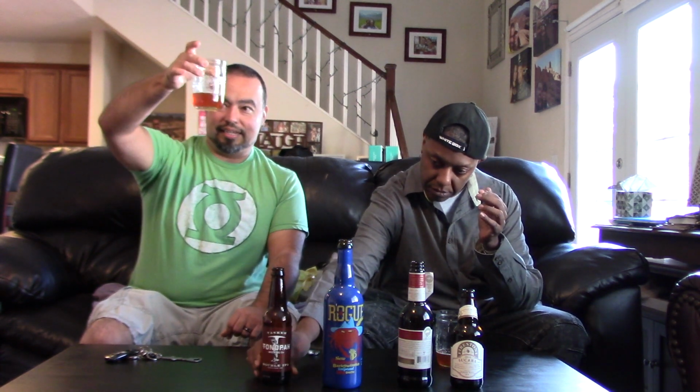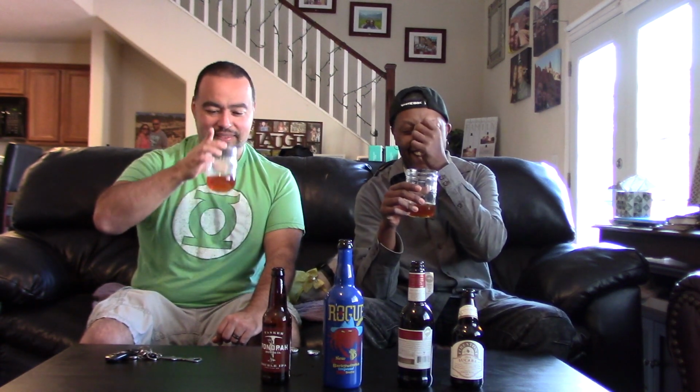Right. And it doesn't have that same kind of hazy, auburnish look of a barley wine. Yeah. And then we get this double IPA from Tonopah, which you could taste all the ingredients of. Every single last one. Every single ingredient. Even the water. Just ask Bert what the ingredients are, and he'll tell you, because he could taste them all.